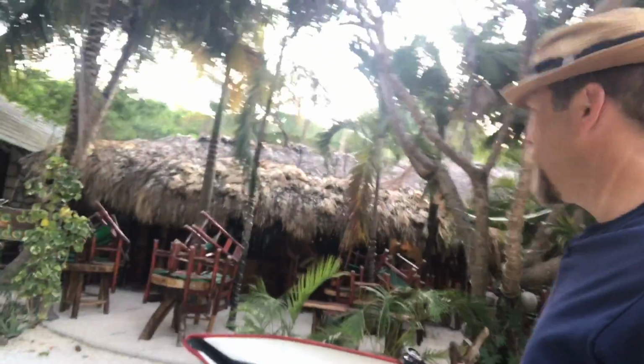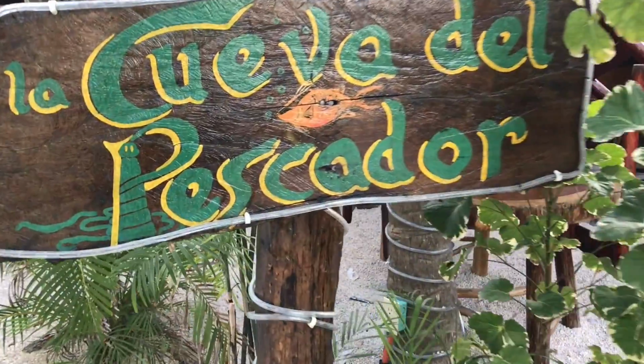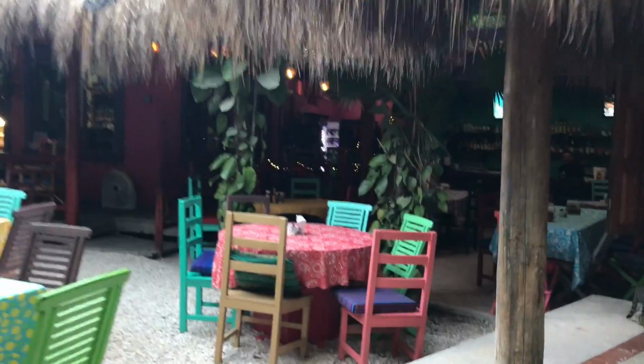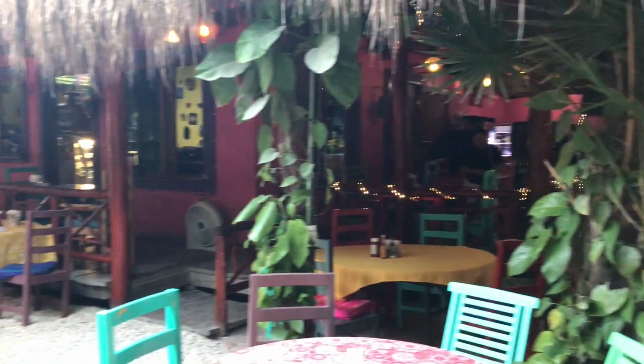So right down here, there's a restaurant that we like, really good food, seafood. And then down the path, Turtle Bay Cafe, where I go just about every morning and get a cup of coffee. And the pastries, postres, are really fresh and warm and baked every morning. So it's really a great place to go.